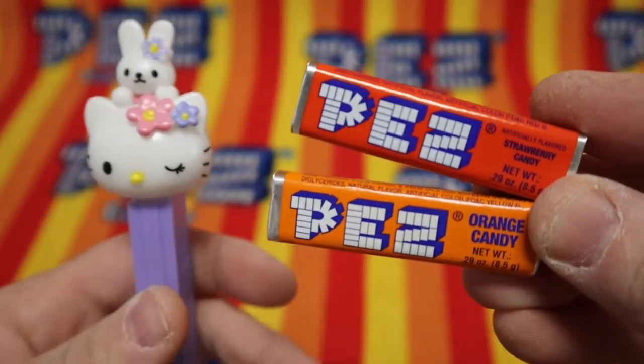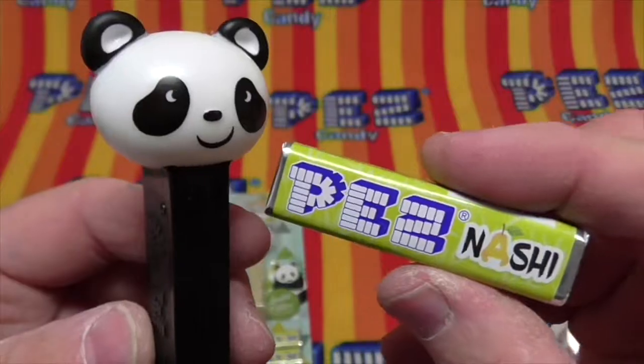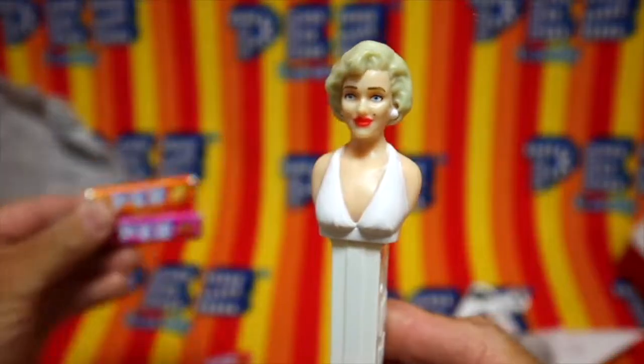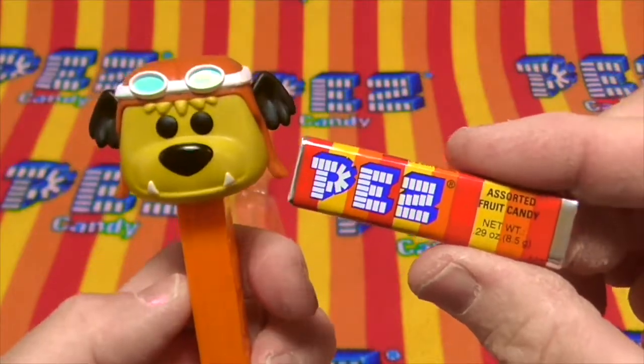Pez, the greatest candy in the world. Pez, Pez, Pez. The greatest candy in the world.